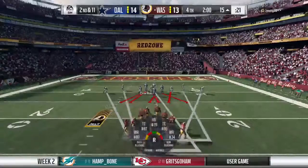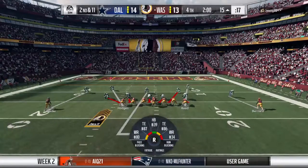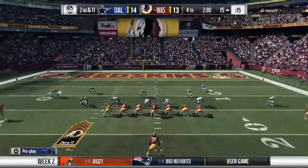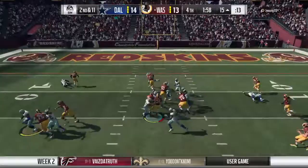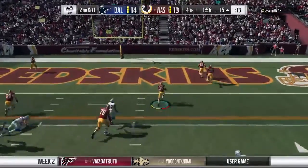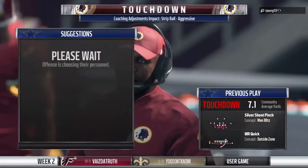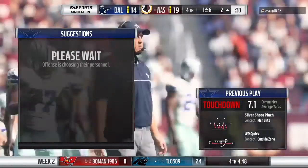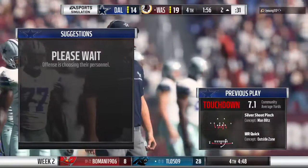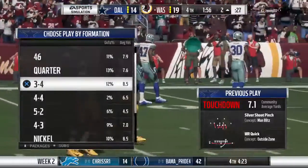Here comes the D swarming to the line. All right, here we go. 319! Now a first carry from Giovanni Bernard. And he takes it in. Touchdown, Washington. Giovanni Bernard, his first touchdown here of the new campaign. And the Redskins have taken the lead here in the fourth quarter.